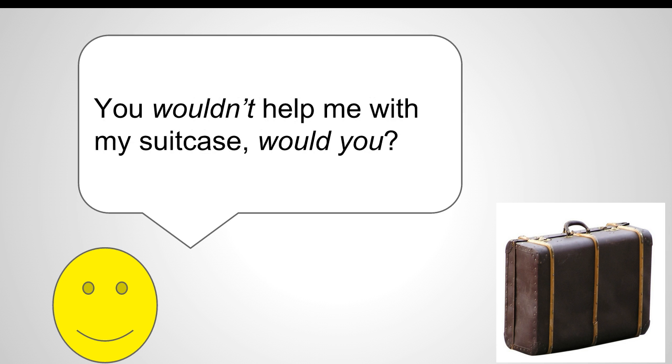Now, our old friends, question tags, are also used when we want to actually ask someone to do something for us, but we don't want to give a direct command. Now, it's very common to use question tags in the negative form. So, you wouldn't help me with my suitcase, would you? You wouldn't tell me where the bus station is, would you? You wouldn't give me a hand with my homework, would you? Okay, so again, using the question tag, especially in the negative, will make you sound more polite.